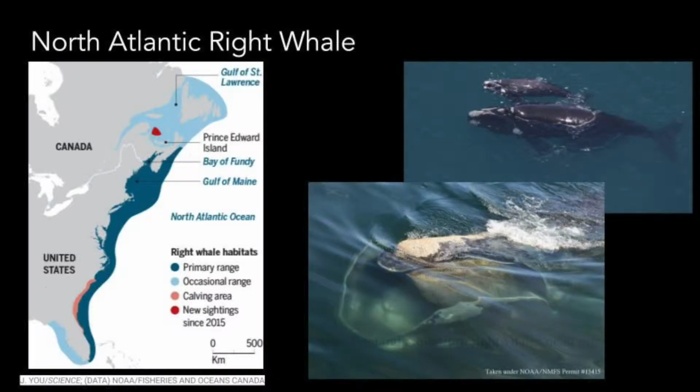So North Atlantic right whales live along the east coast of North America, which is one of the marine environments most used by humans, with shipping and fishing, oil and gas exploration, and all sorts of other things all overlapping in the right whale's habitat. And this is also across two countries, which makes management even more difficult.